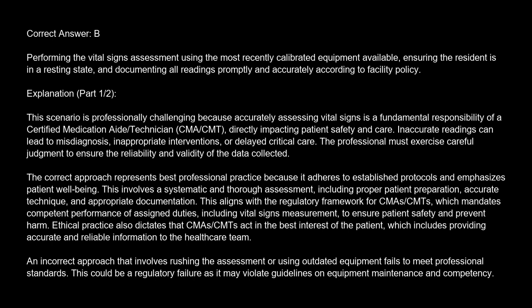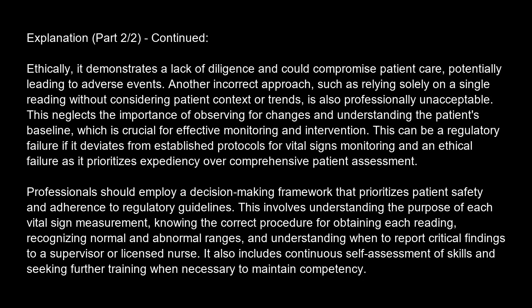An incorrect approach that involves rushing the assessment or using outdated equipment fails to meet professional standards. This could be a regulatory failure as it may violate guidelines on equipment maintenance and competency. Ethically, it demonstrates a lack of diligence and could compromise patient care, potentially leading to adverse events.